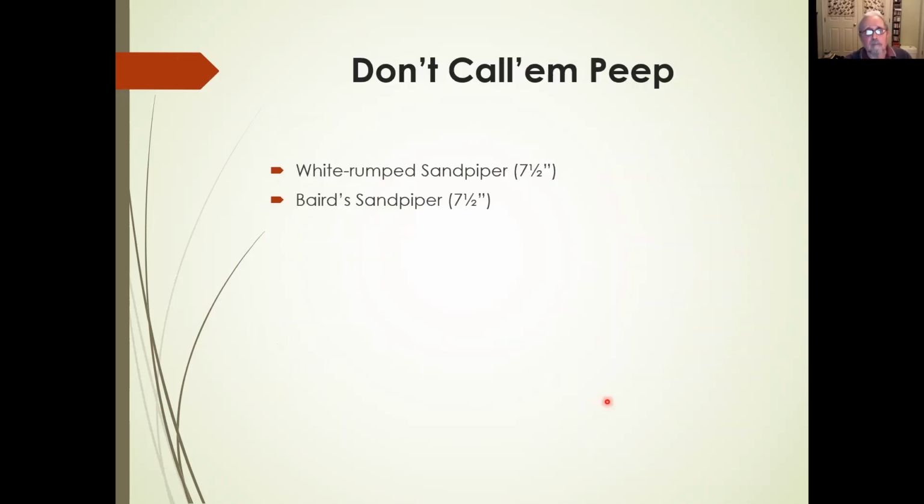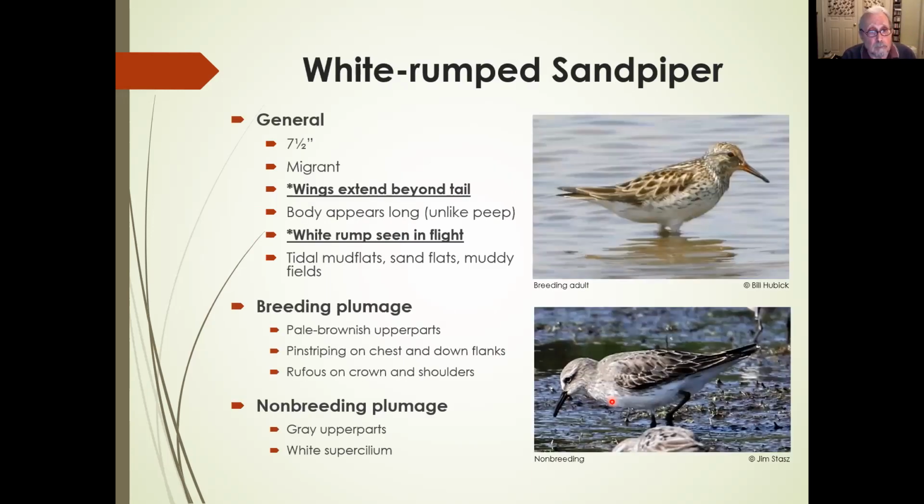And then I'll say, don't call them peep, because I know people do call them peep. But white-rumped sandpipers and Baird's sandpipers are not small like peep. They are bigger, distinctly bigger. So what stands out about these? White-rumps have wings that extend beyond their tail, as do Baird's sandpipers. But they also have a white rump, which you cannot see on the bird here, but in flight you will see that.